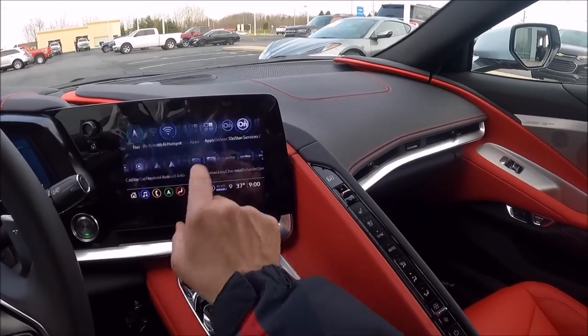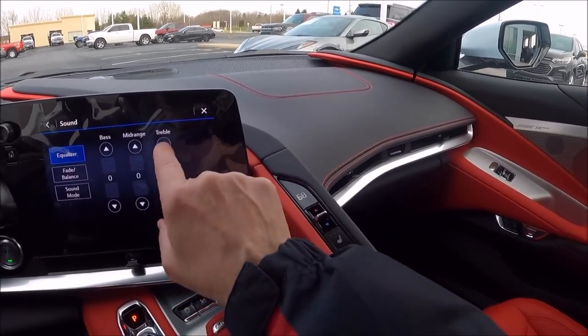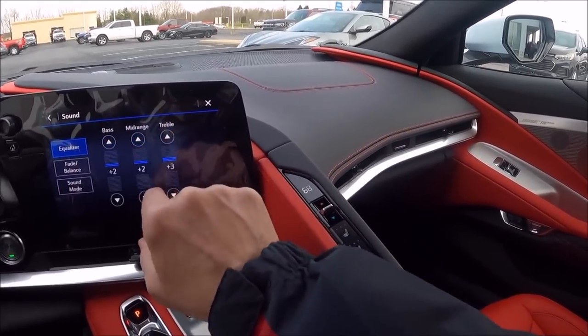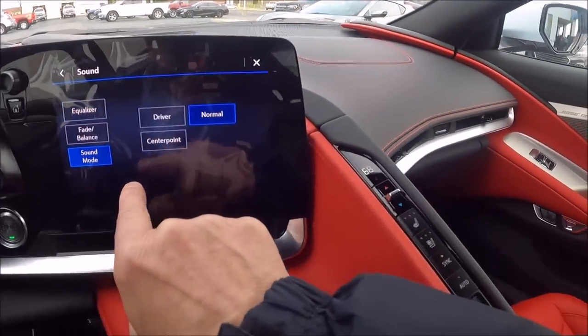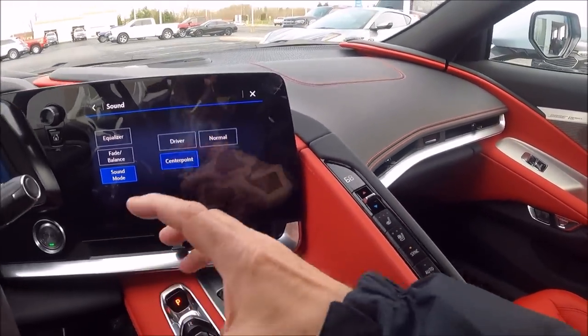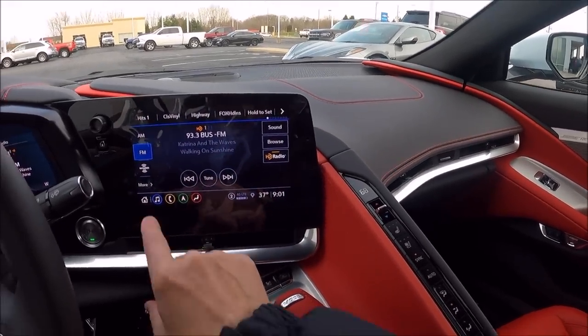Then I'll come back over here to the radio stations and the audio. I'll go to the sound tab and I'll just increase this just a little bit, and I'll change the sound mode. And I'll go to center point so it has a fuller sound. Your 14 speaker Bose systems.